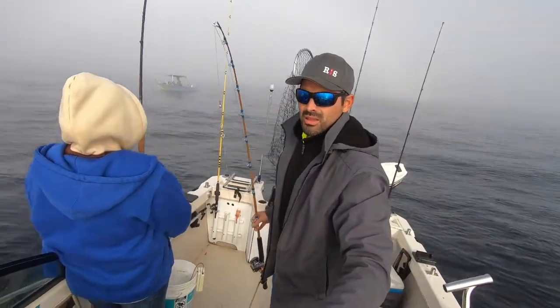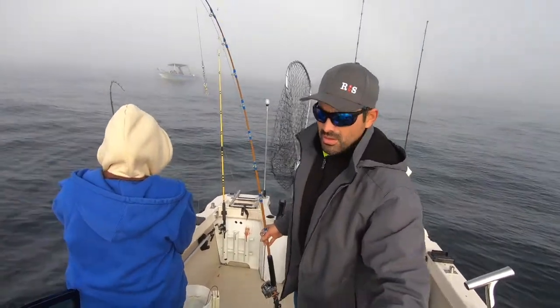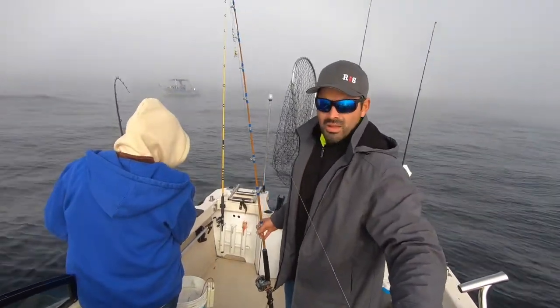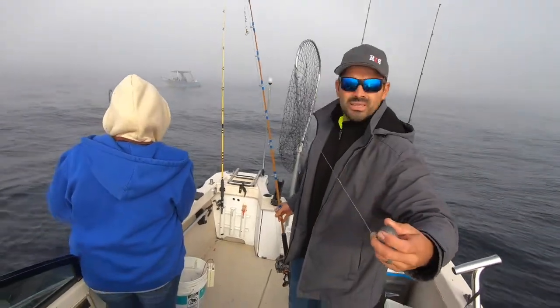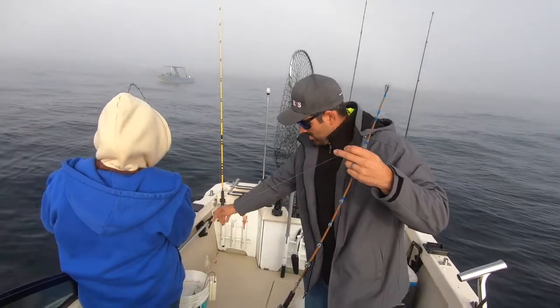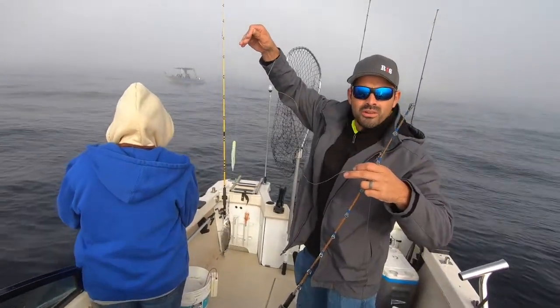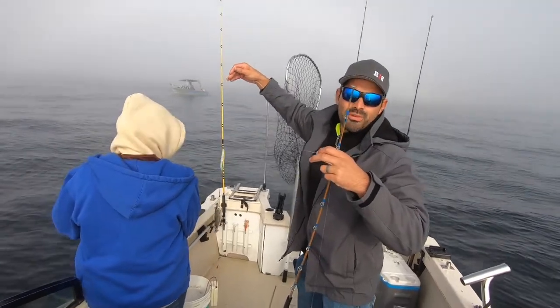Set it up, three-way swivel, our main line 65 pound braid. We got 20 pound leader to our weight, that way if it does get stuck it'll snap off easily. And then our main line is tagging onto the live croaker, so we're gonna throw that out and hopefully we get some lings.